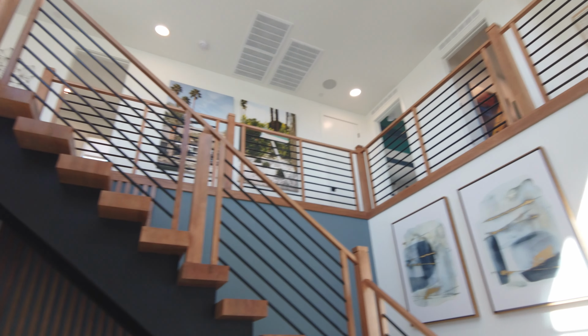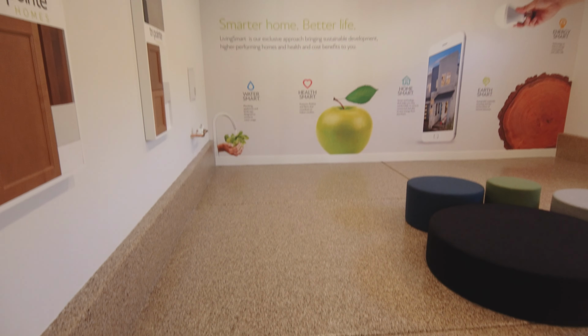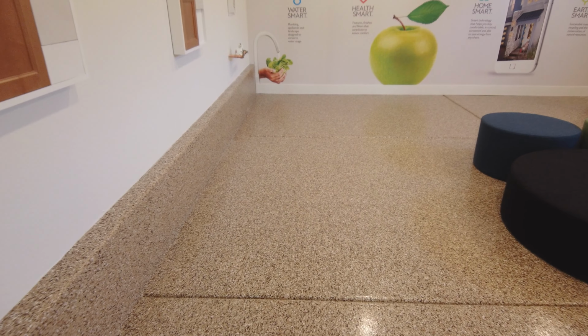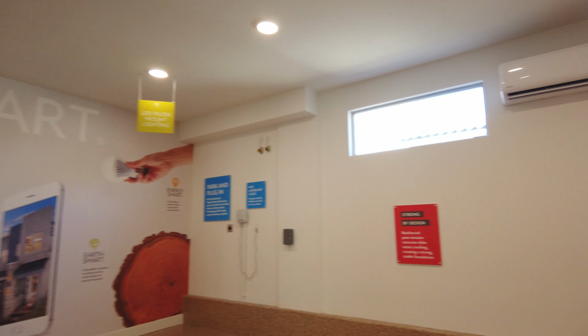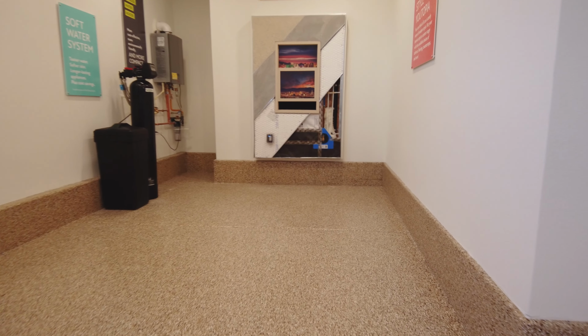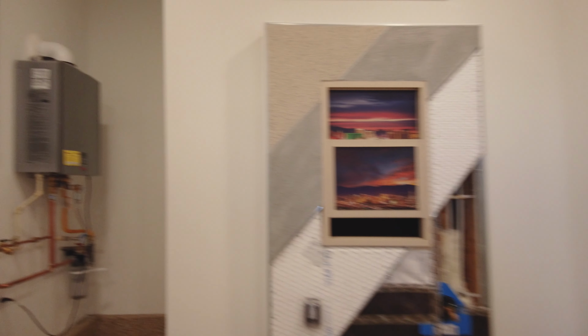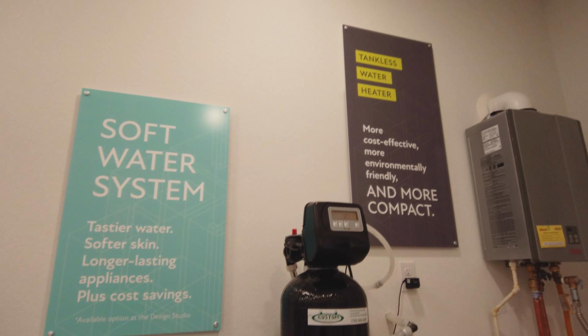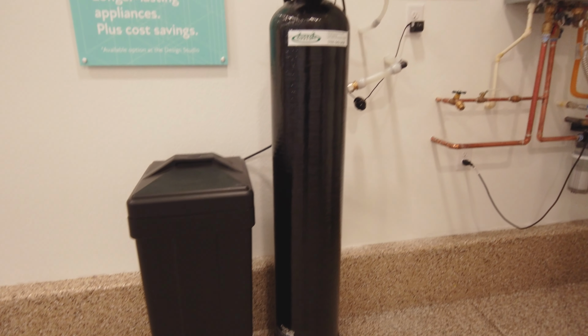It's all open. And I think I'm going to start here in the garage. This is a 2-car garage, and they're kind of using it as a design center. This 2-car garage also has a little storage area, so it's not a true 3-car, but it's close. And these houses come with a nice tankless water heater, and a nice water softening system. So that's a plus.